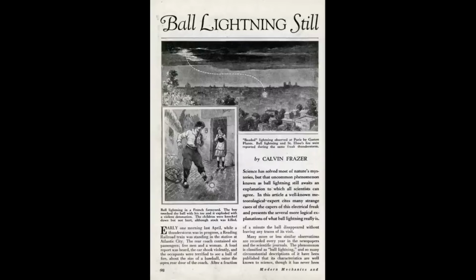Anyway, early one morning last April, while a thunderstorm was in progress, a Reading Railroad train was standing in the station at Atlantic City. The rear coach contained 6 passengers, 5 men and a woman. A loud report was heard, the car shook violently, and the occupants were terrified to see a ball of fire about the size of a baseball enter the open rear door of the coach. After a fraction of a minute, the ball disappeared without leaving a trace of its visit.